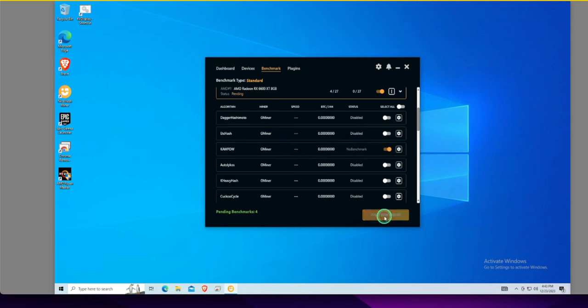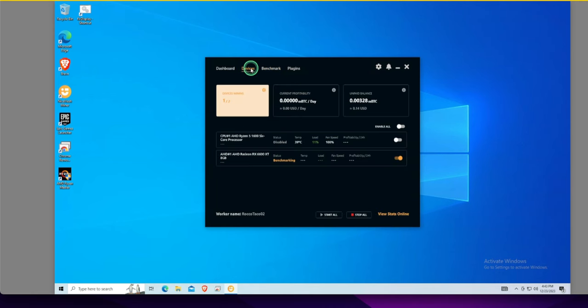Let's do a start benchmark together, ladies and gentlemen. Sit back, grab your popcorn, grab the kids and dogs, and let's watch this benchmarking go. We're going to wait together. I'm putting you guys through it. You're going to wait, and you're going to like it. You're going to like watching the benchmark. All right, you can bounce around here. Oh, it's benchmarking. See all that great stuff?